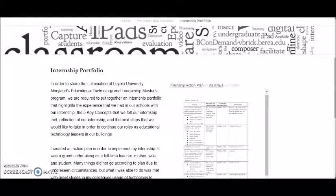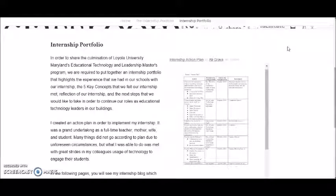I based my internship on Ely's 8 conditions, but most prevalent was moving beyond the status quo. While many of my colleagues felt that they were using enough and the correct tools, I felt that there were more tools that could help our students in the classroom. That was what my internship focused on.